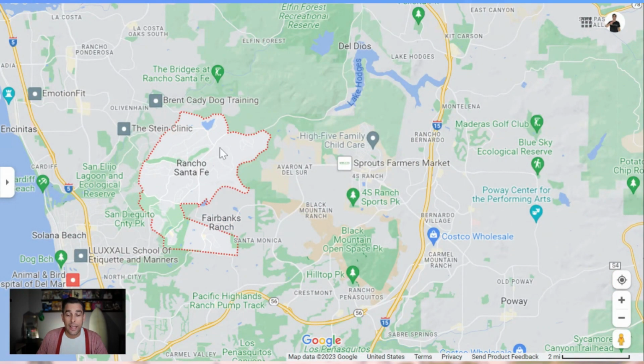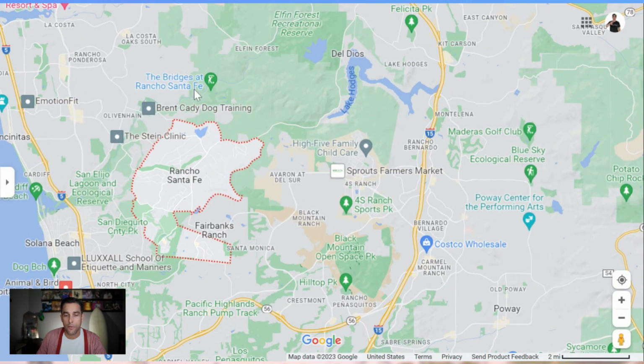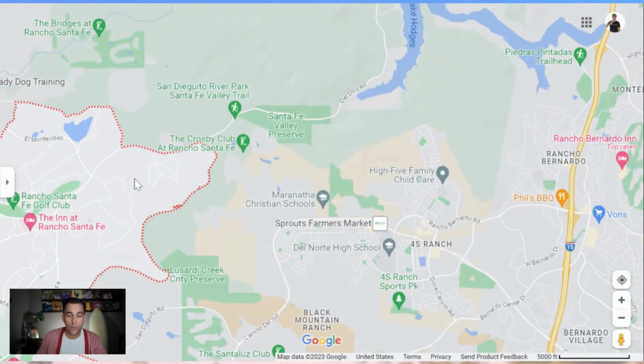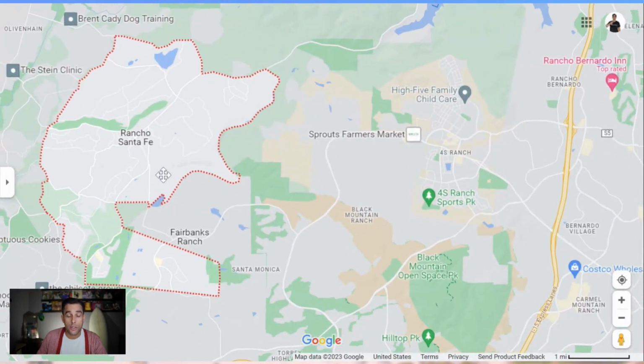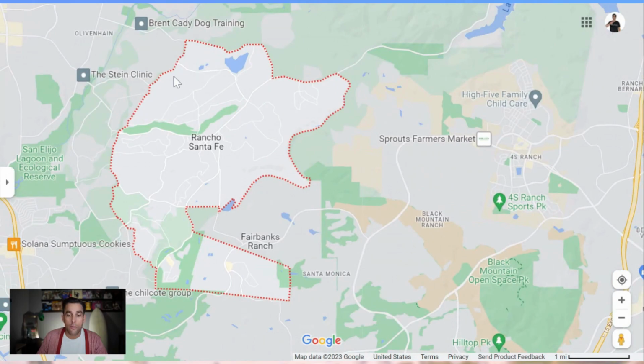And the area we're covering today is not this entire area. We're covering kind of this central area, which I'll show you in a separate map, called the Covenant, but there's a few other areas right outside that are considered Rancho Santa Fe. You've got the Bridges. Right over here you have the Crosby. You have Cielo right over this way as well. There's a few other spots that are considered Rancho Santa Fe that are not showing up in this outline here. But we are covering the Covenant, which is this general area, and I'll show you here shortly.